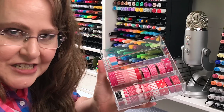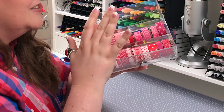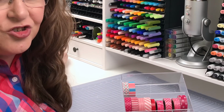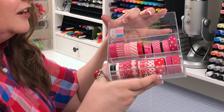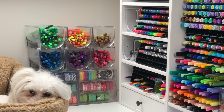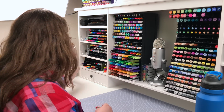I love washi tape, and I love collecting them. They make me happy. And so I got 2 sets of drawers, so you get a total of 6 drawers, and each drawer has 3 little sections like this, and I can hold a ton of washi tape. I have lots of room to grow. Lots of reasons to buy more washi tape. So that's my washi tape collection.